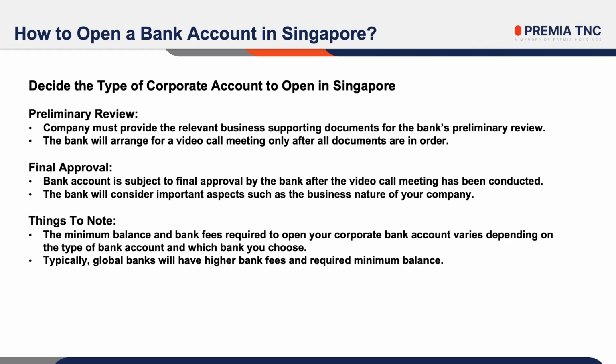Firstly, you must decide what type of corporate bank account you want to open in Singapore. A company can open a foreign currency or Singapore dollar bank account, as most banks provide this in Singapore. Do note that the company is required to provide the relevant business supporting documents for the bank preliminary review before the video call meeting can be arranged.